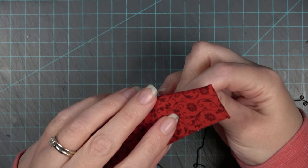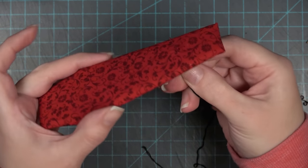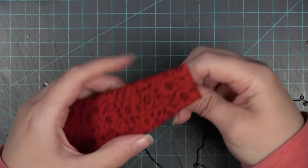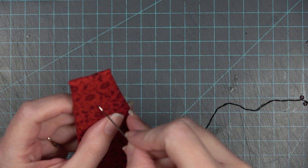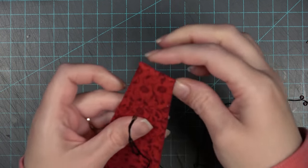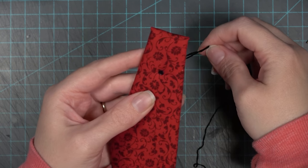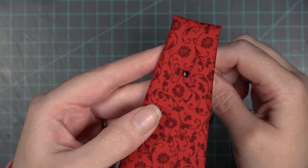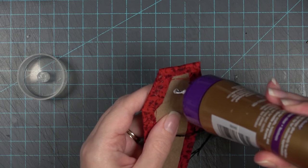I'm poking up through the bottom of the upholstered cushion first so that I can kind of see where I need to go back down through the fabric. So it creates a small hole in the fabric and it gives me a guide of where I need to put my needle down through in order to create the tufting. So now my needle's going through and then I should be left with just a button on top and the loose ends are now on the lower side of the cushion.